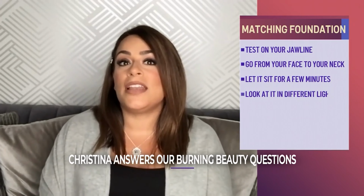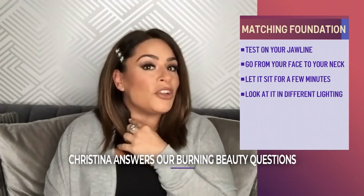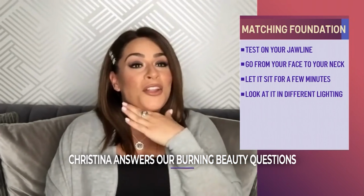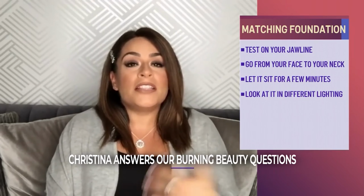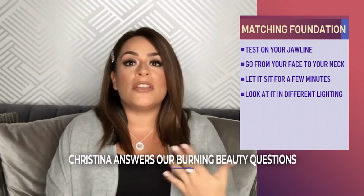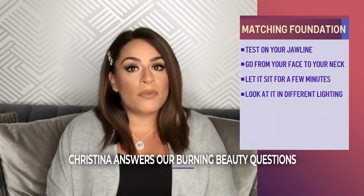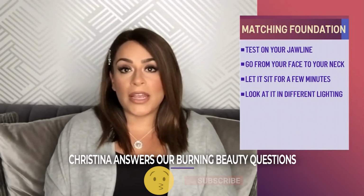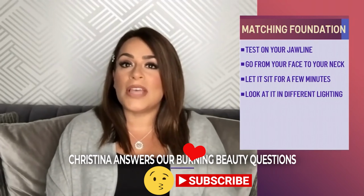Next, you want to test an area. I like to test the jawline, dragging the foundation from your face to your neck to prevent that floating face catastrophe that happens when your foundation doesn't match your neck. And it's important to remember that a lot of foundations oxidize. So when you're in the store, you really need to let it sit on your face for a few minutes before making your decision. Also, try and look at it in different lighting. Sometimes things match in fluorescent store lighting, and then when you go outside, it looks like a whole other color.